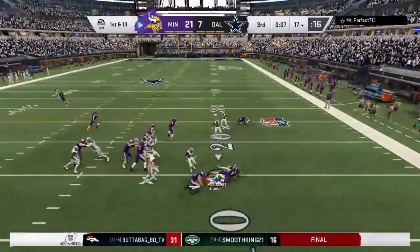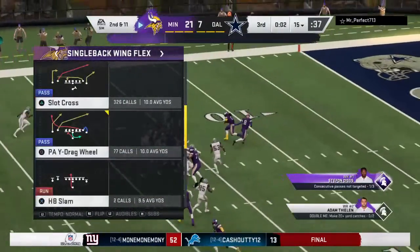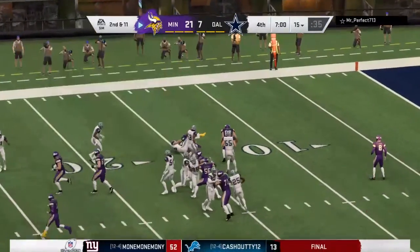They'll run on first down. Cook. And maybe a measure of revenge there. He's had his way in this one, but this time they get him behind the line.